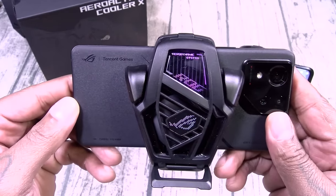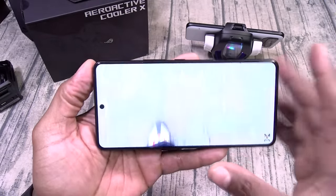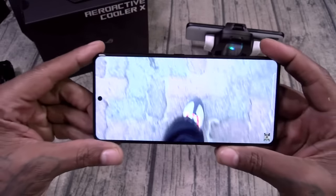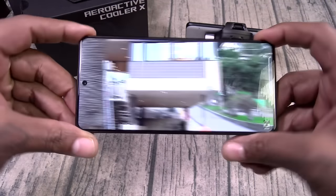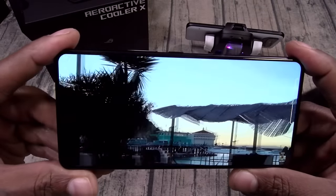Let's keep it moving. All right, so now let's take a look at this beautiful display. I love the little cutout for the camera instead of having a big forehead. Excellent viewing angles. Look at this. The color doesn't change at all. 2500 nits brightness. Let's go.